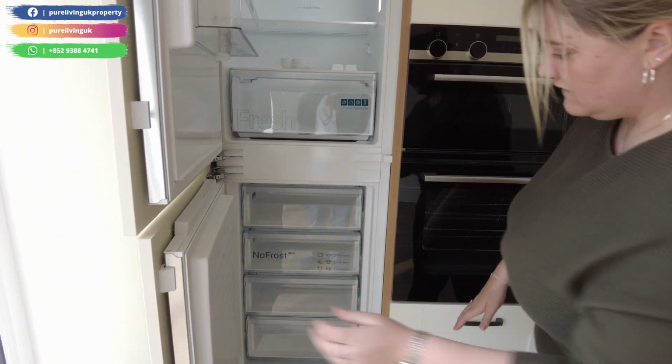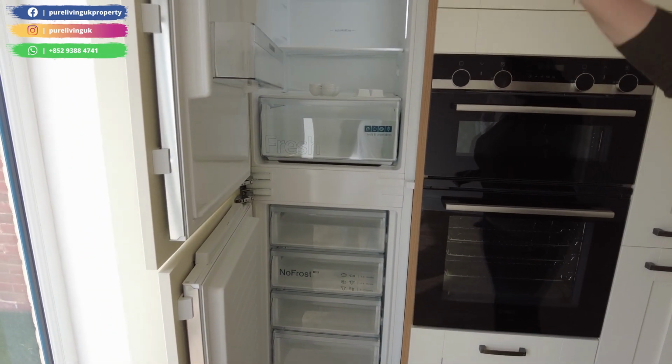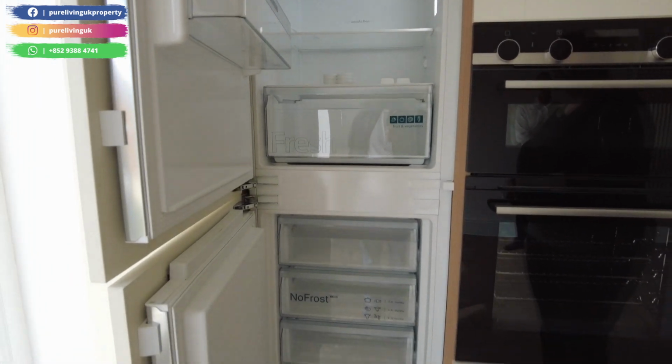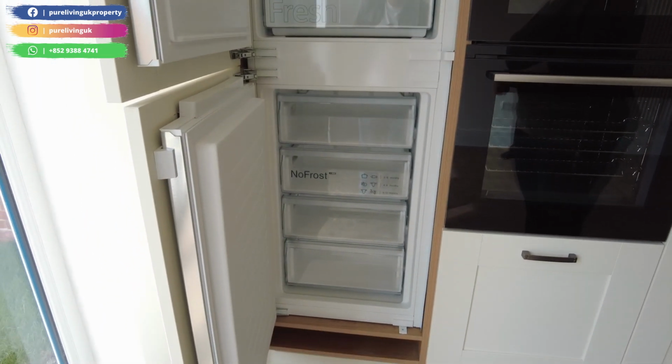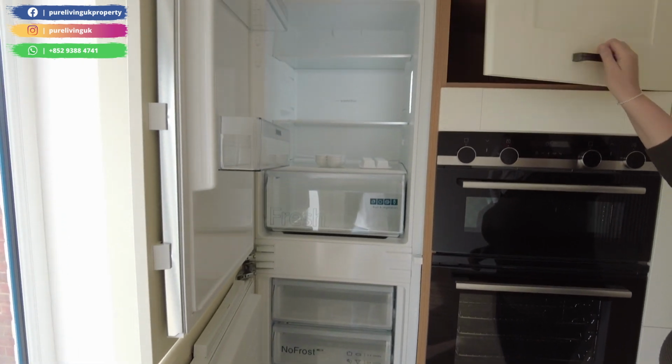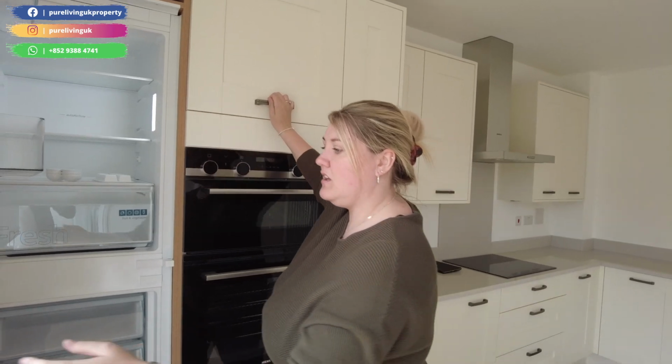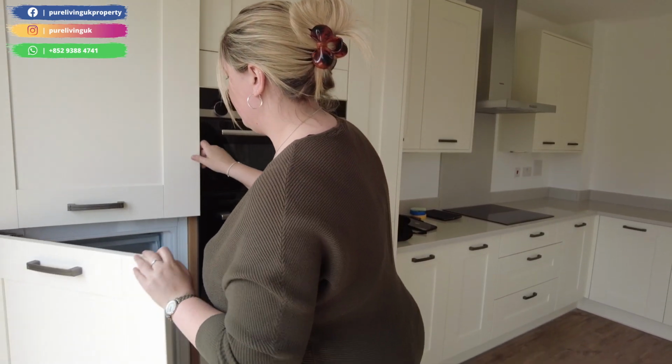You've got your fridge and freezer, a little bit of storage at the bottom, and again at the top, got the upgraded no frost, so it's a frost-free fridge freezer. But yeah, handy little bits of storage, but I will leave you at the end to go through all the units and take your photos.